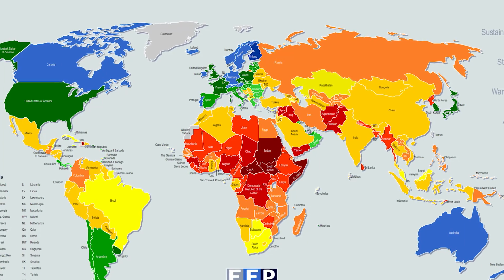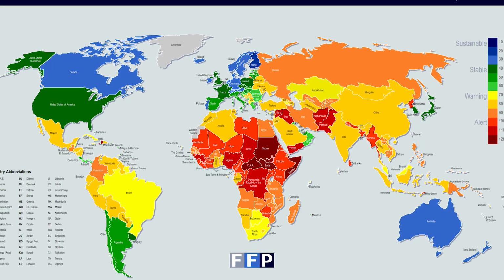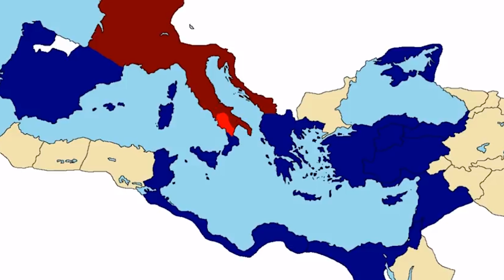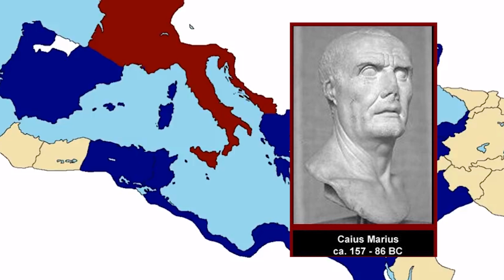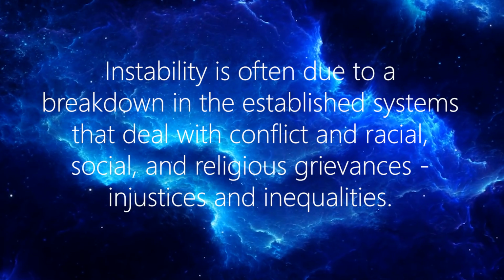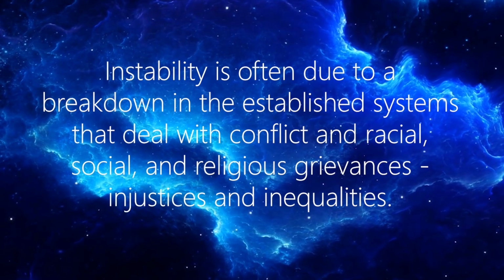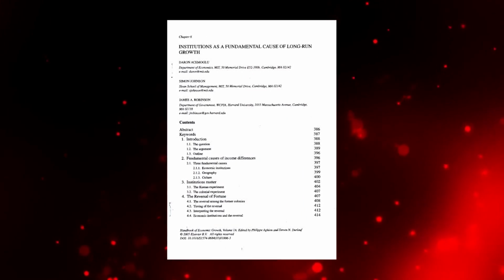Secondly, instability. Statistically, civil wars break out more often in states that are already unstable, following on from that low-risk, high-returns model. The First Roman Civil War is a clear example of this, with the dispossessed poor flooding into Rome, leading to conflicts between the populares, like Gaius Marius, and the optimates, like Sulla. Tensions that resulted in the obliteration of the Roman constitution and members holding consul beyond legal limits. As we can see, instability is often due to the breakdown in the established systems that deal with conflict and grievances, injustices, and inequalities.